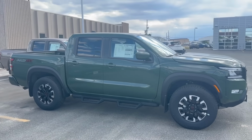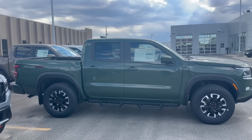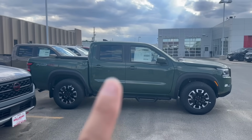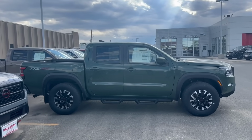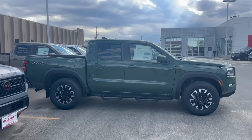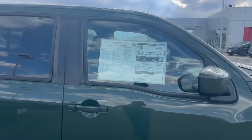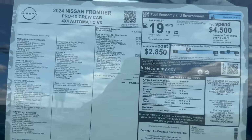This is actually my first time that I've gotten behind the wheel and got a good feel for it. And I gotta tell you guys, I'm pretty impressed. The more I look into this Nissan Frontier, the more I like it, and the more I would truly consider buying it over that Toyota Tacoma, especially that 2024 here. So let's look at the window sticker, and then we'll walk around it. I'll kind of highlight some of the details as we do so.